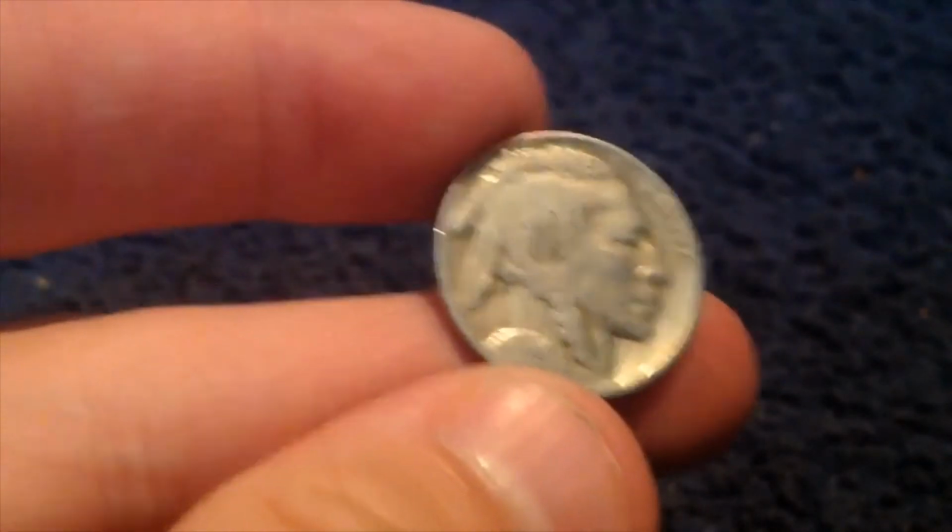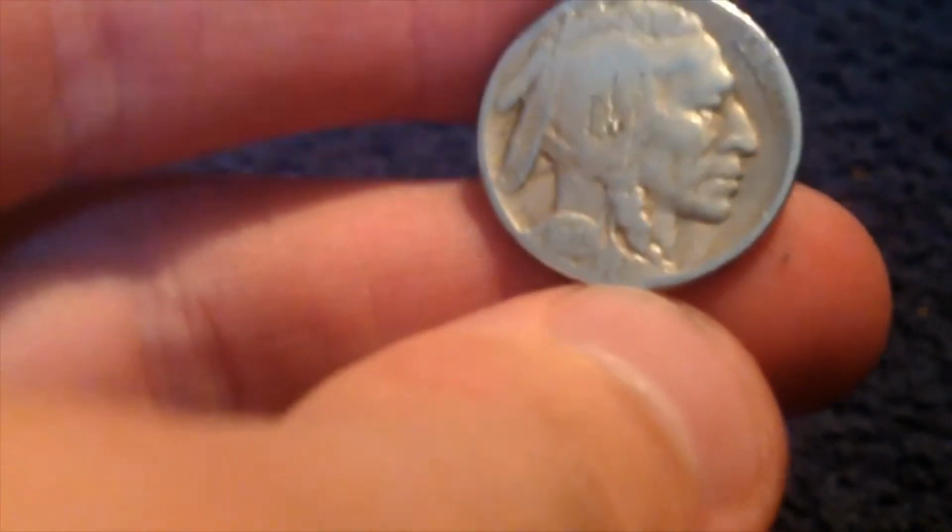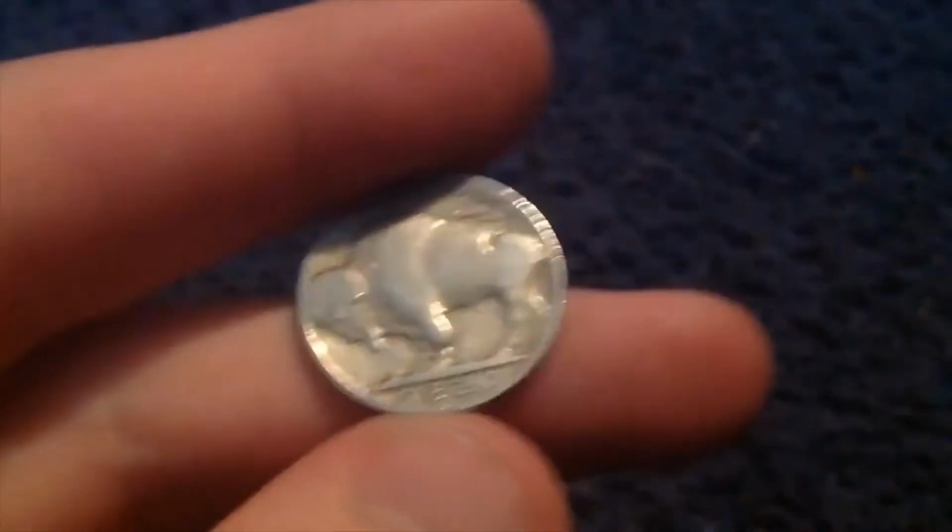Alright, so this is part 2, so today we're going to be doing the Buffalo nickels. I have a whole bunch of Buffalo nickels, so I'm probably going to split this into 2 or even 3 parts. Now, the very first Buffalo nickel I own is a 1929 Philadelphia strike. Very nice. Let's move this nickel up here. I also own some awesome nickels, but those will be reviewed at the last second.